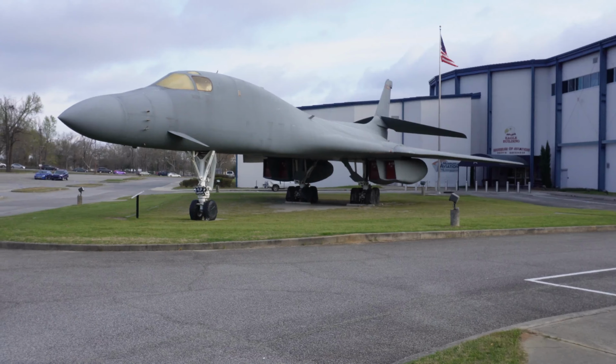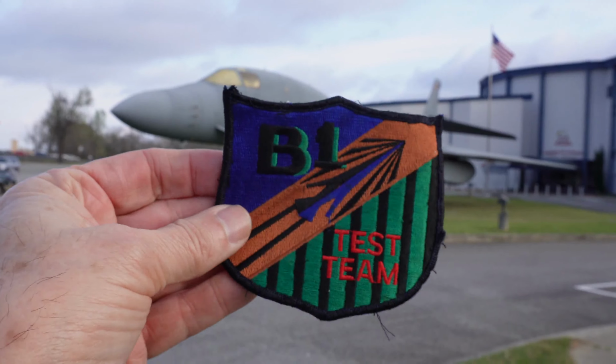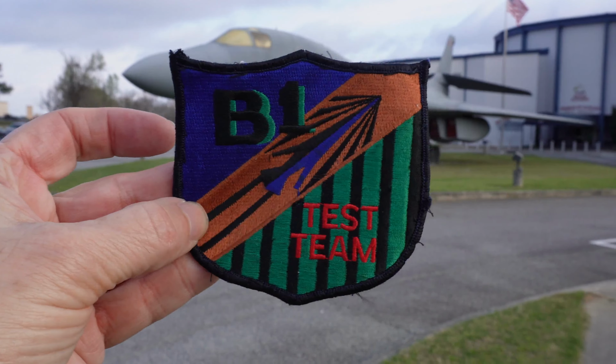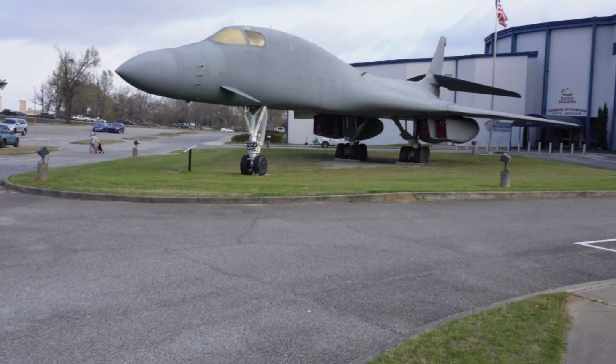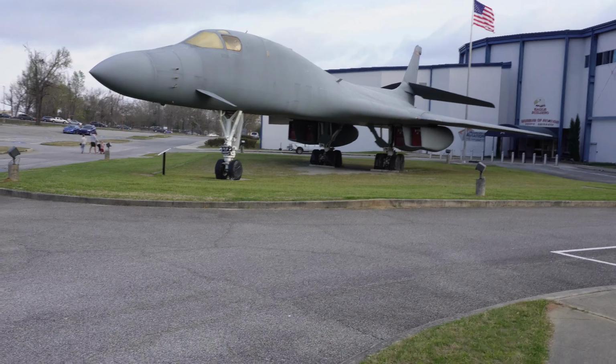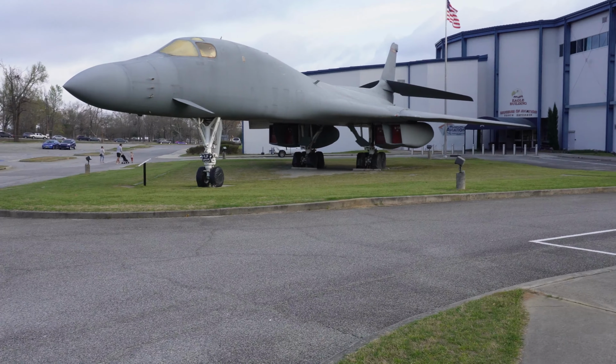I mentioned that I worked for Rockwell back in the 80s. Here's my little jacket badge I got as being part of the test team on the B-1. The B-1's an unusual aircraft for the Air Force. Of course, it's the first bomber since the B-52, which was delivered back in the 50s.